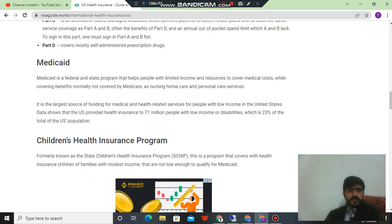Second is Medicaid. Medicaid is a federal and state program that helps people with limited income and resources to cover medical costs, while covering benefits normally not covered by Medicare, such as nursing home care and personal care services. It is the largest source of funding for medical and health related services for people with low income in the United States. Data shows that the US provided health insurance to 71 million people with low income or disabilities, which is 23% of the total US population.